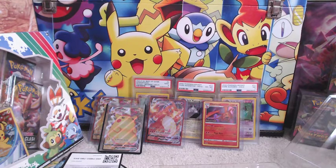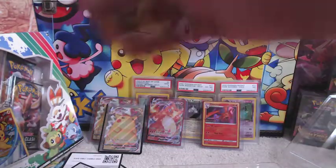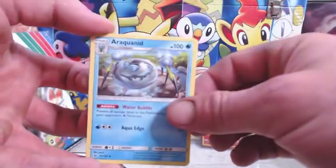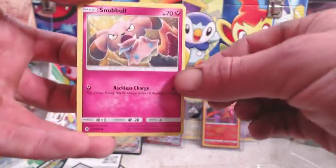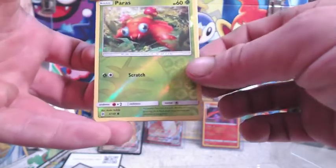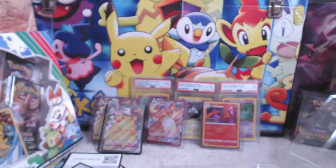I got it. Yep, here's the code card. Wow. 1, 2, 3, 4. I declare a Thwackey. Then we have our energies. Fishy, Aquanaut, Rare Candy, Wishiwashi, a Snivy, an Alolan Rattata, a Sandile, Pikipek, a reverse holo, and a Hariyama. So yeah, that's that one.